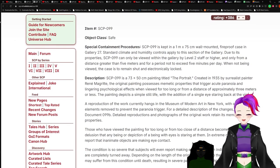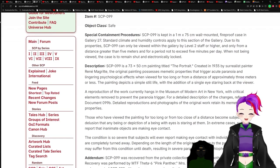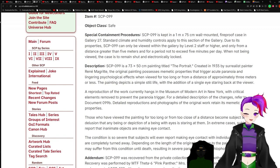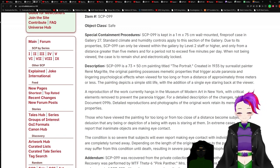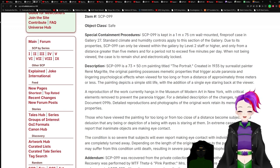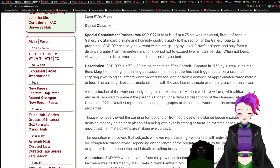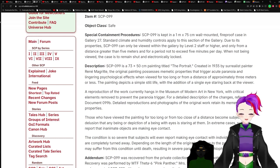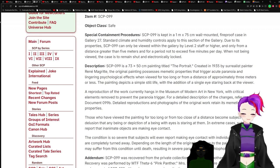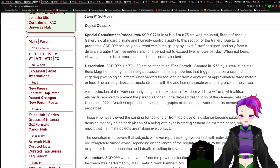Anyways, description. SCP-099 is a 73 by 50 centimeter painting titled The Portrait, created in 1935 by surrealist painter René Magritte. The original painting possesses mimetic properties that trigger acute paranoia and lingering psychological effects. When viewed for too long or from a distance of approximately 3 meters or less, the painting depicts a simple still life, with the addition of a single eye staring back at the viewer.